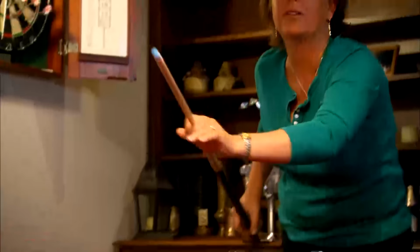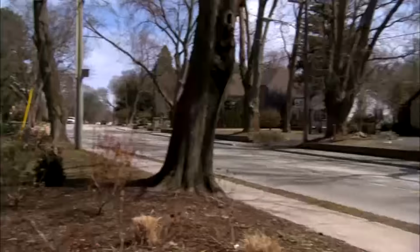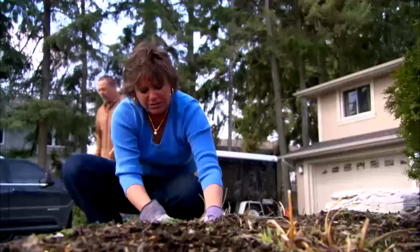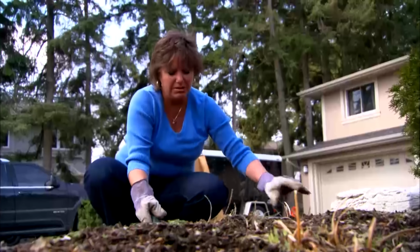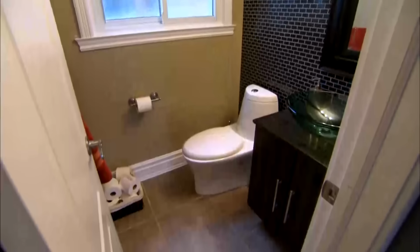Some of the selling features that really attracted us to this home was the privacy, with the setback from the road. Dee Dee likes to garden. I guess we consider this a 4-level side split. It's got lots of nice layers. And we get to do things like play pool together.